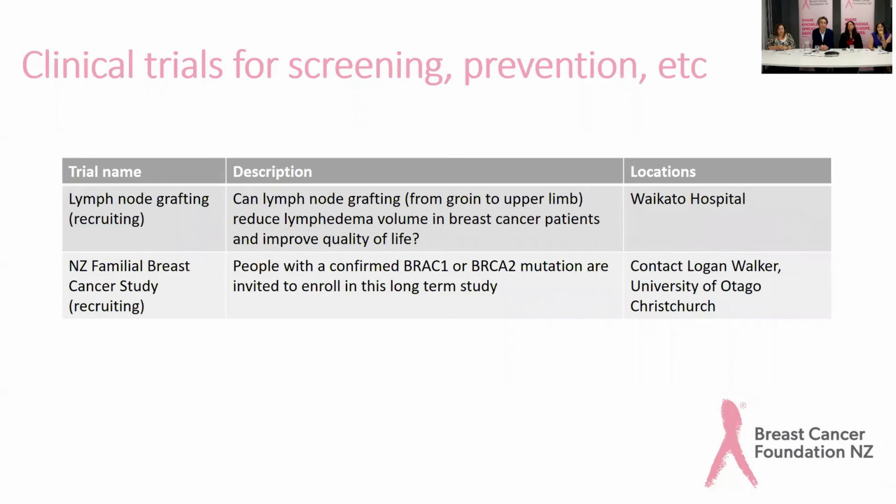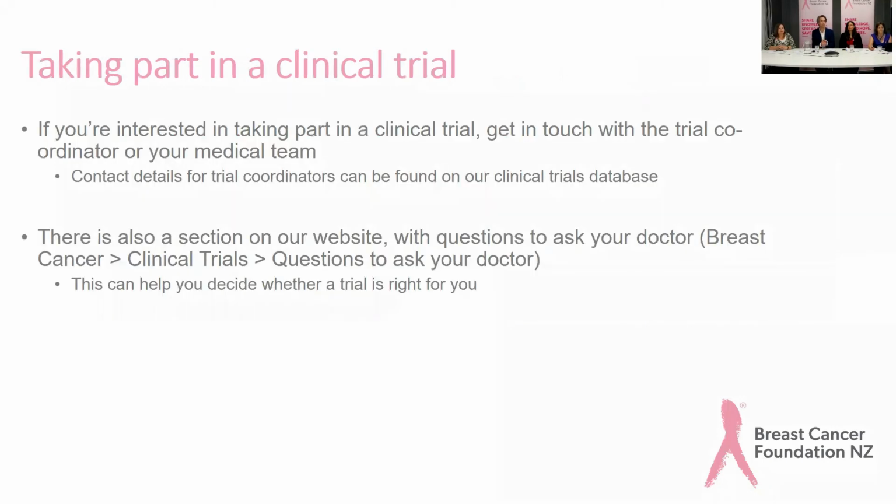Then there's a trial on lymph node grafting for patients with lymphedema that hasn't been able to be treated in other ways. That's open to, although it's at Waikato, that's actually open to patients from all around New Zealand, so that could be an interesting one. And then if you have a BRCA1 or 2 mutation, then you may want to join the New Zealand Familial Breast Cancer Study. Not so much a clinical trial, but an ongoing watching of people with BRCA1 and 2 mutations.